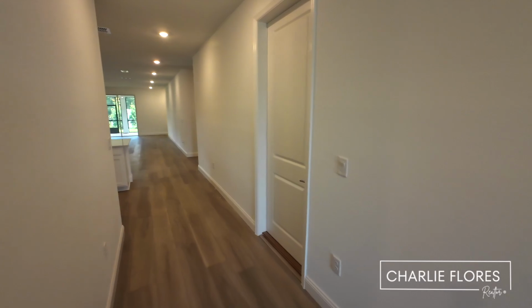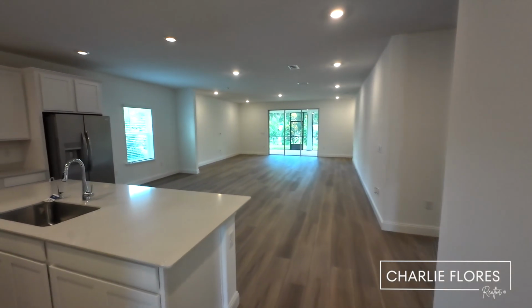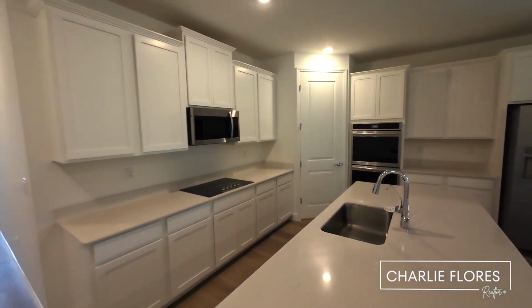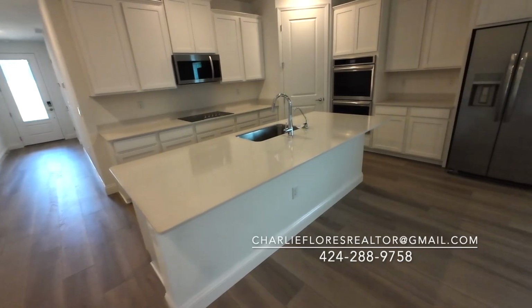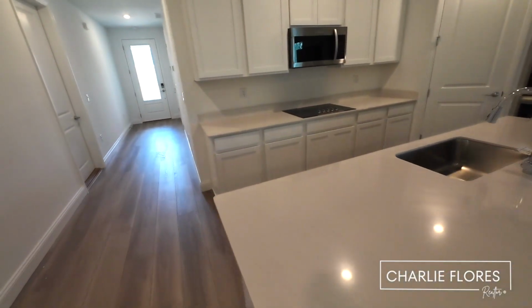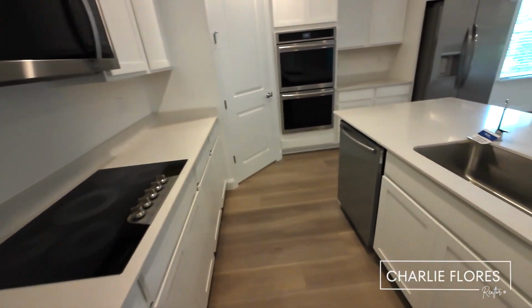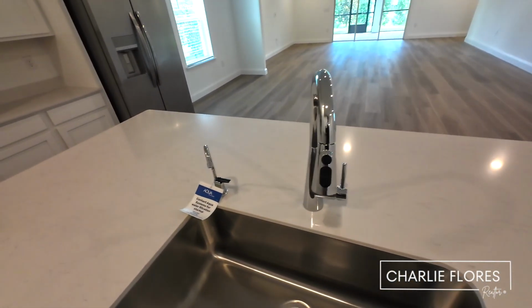All right, continuing our tour, we're gonna take a look at the kitchen. This is the garage entry door. All right, this is the common living area, very open. Here is the kitchen with the gourmet kitchen layout. Quartz countertops, the cooktop underneath the microwave. Single bowl sink, gooseneck faucet.